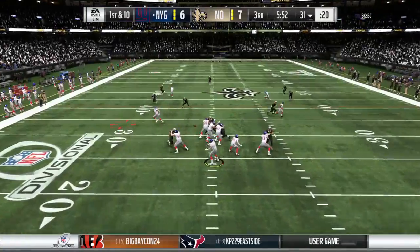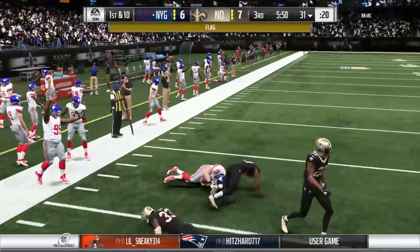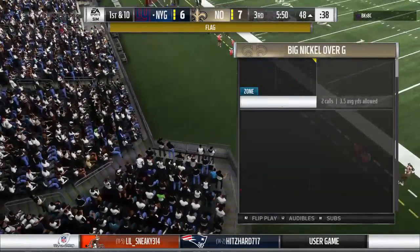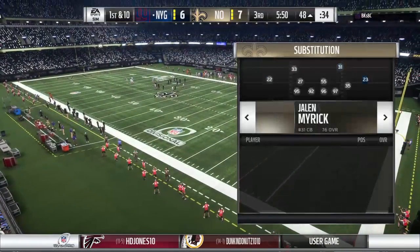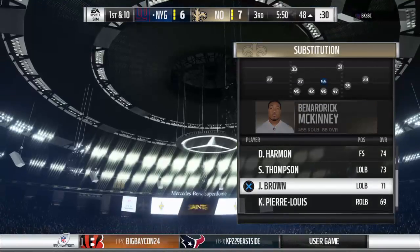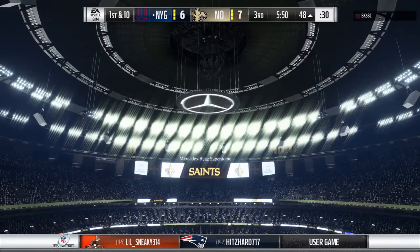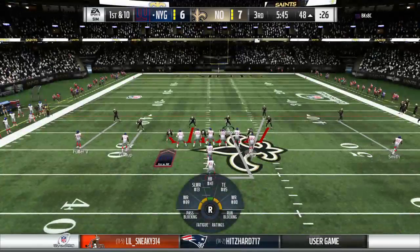On first down, Mahomes. It's a short one here, complete to his tight end. And he'll be brought down somewhat awkwardly here, and a late flag as well. I think this one's going to be a face mask. After the penalty, a fresh set of downs. It's 1st and 10.